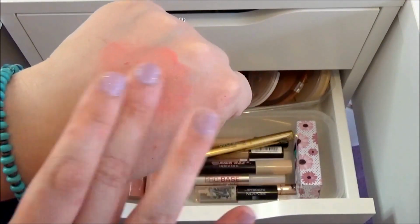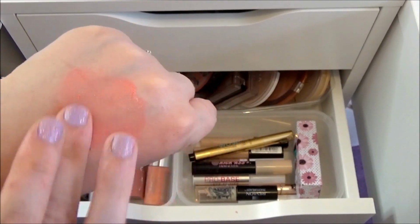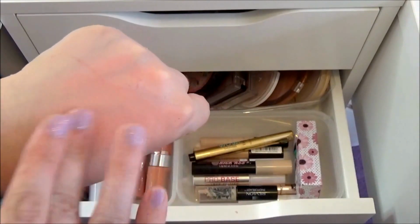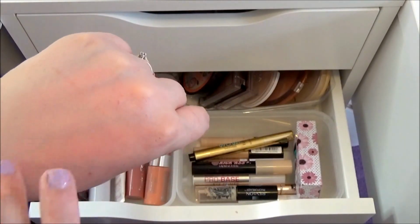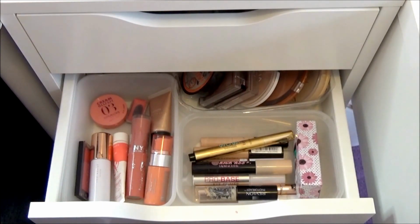And again, it is just lovely. It's really nice. Very natural colour. And again, just really nice and dewy, so it doesn't leave a heavy cakey kind of look. This is why I love these cream blushes. I just think they work so well with my skin tone.